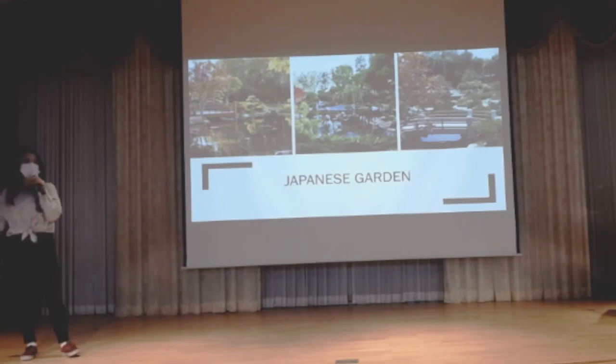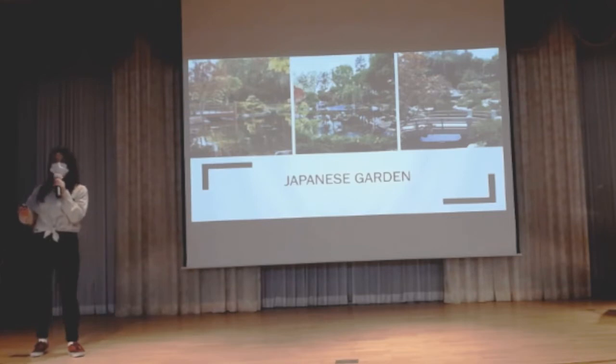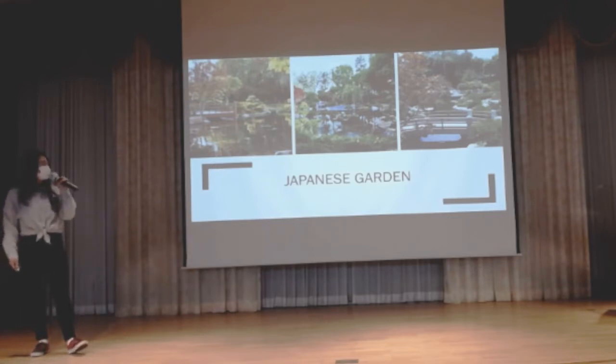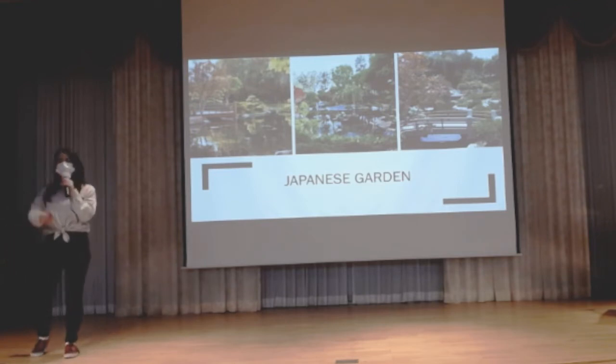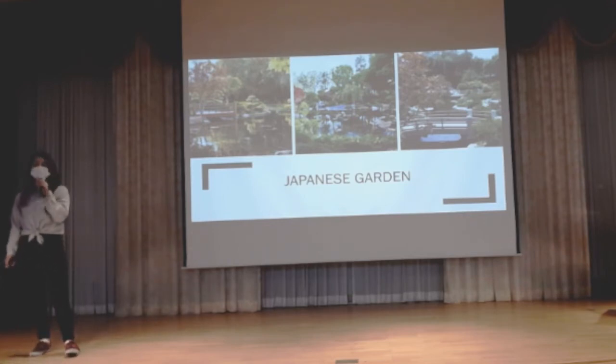They usually play light music, so it's very calming, and it's not too distracting. And if you just want to interact with nature, this is the place for you. The Japanese garden also has a very large koi pond. If you're interested in feeding the fish, you can buy some pellets to feed them. Again, the Japanese garden is free for students with your student ID.